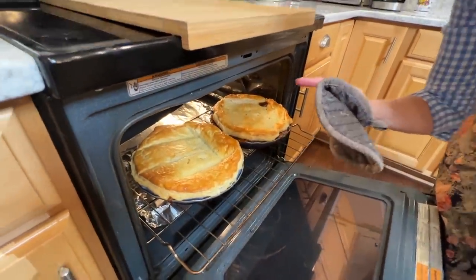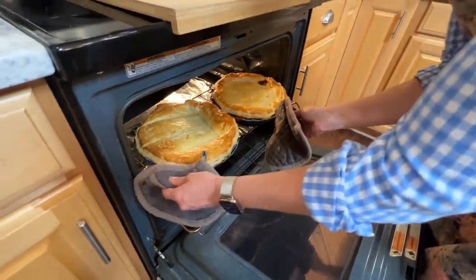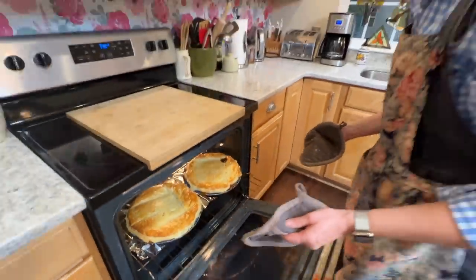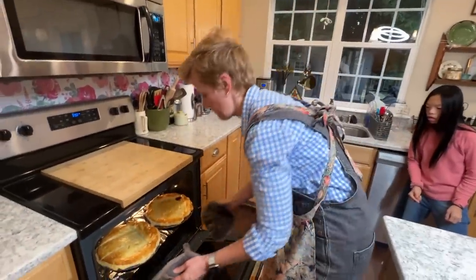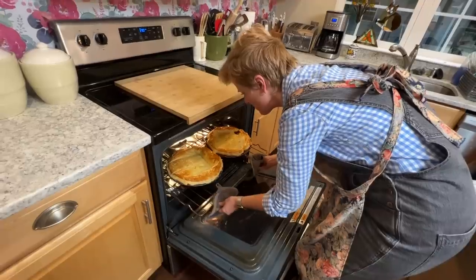Now, it does look a little Frankenstein on the top. Like skin grafty. Ooh, be careful. That's bubbling over. That one is. I don't know how to do it here. I think we should put it on something, maybe. Do you think? I don't know. Let me just... You want to burn yourself.